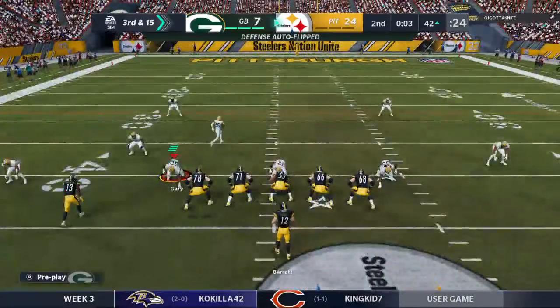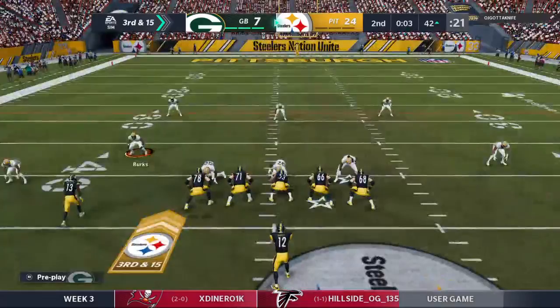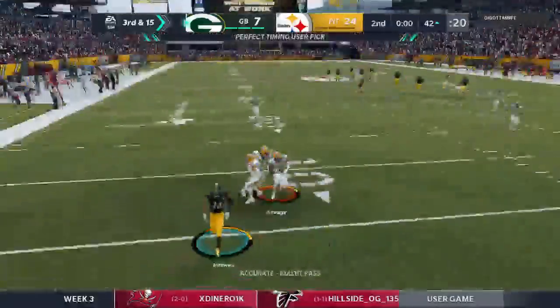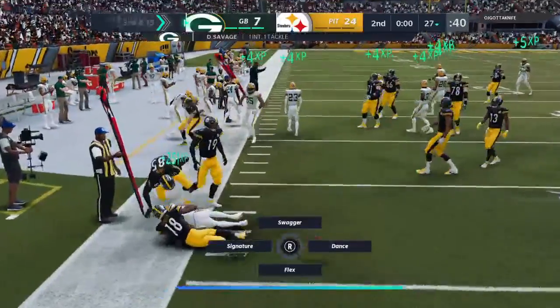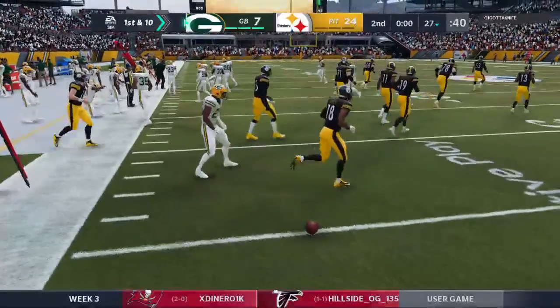The good news, they kept the ball. Bad news, it's 3rd and long. A final shot before break. Barrett looking deep downfield. And he will be brought down as time has now run out on this first half of action.